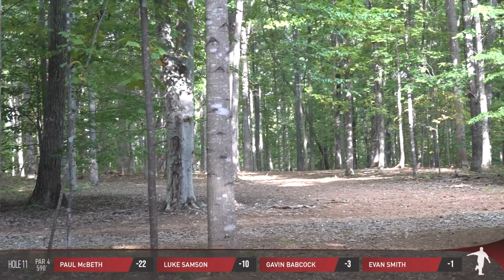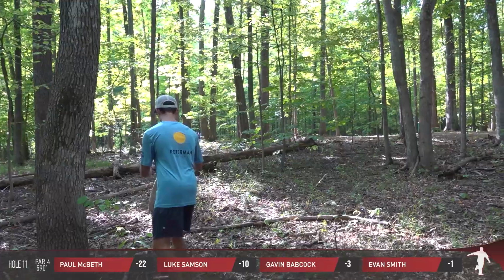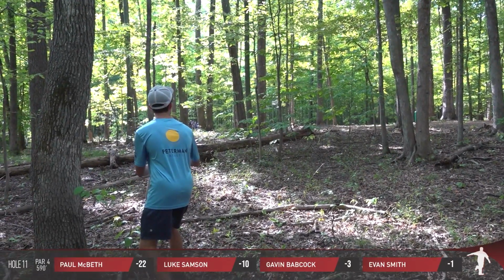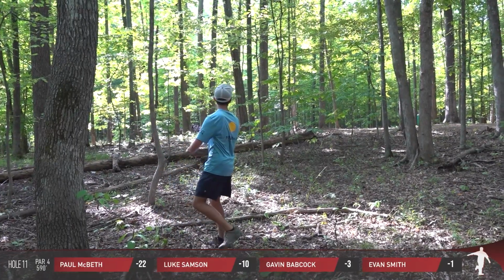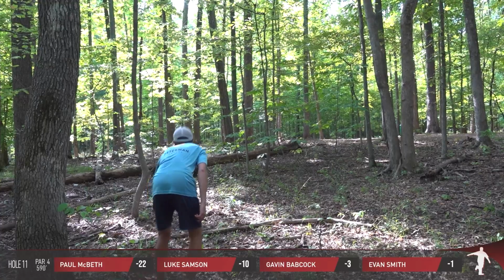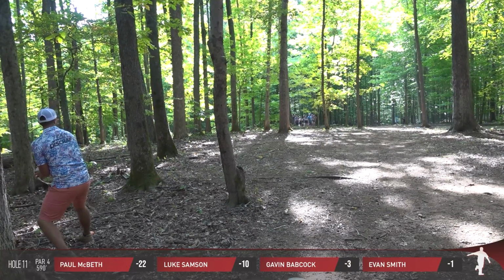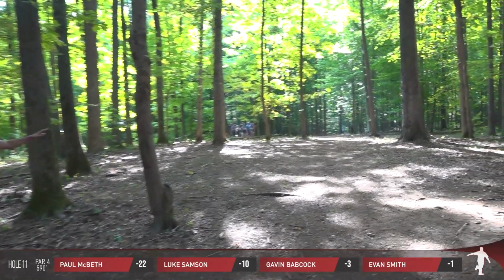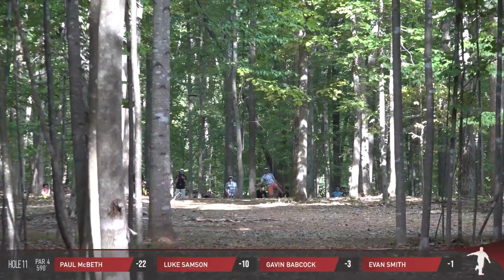Yeah, he's kind of looking down the gap, I think, from there. Ooh, yeah, this ended up very far left. Yeah, just trying to get back into the fairway, back to have some type of angle down the tunnel. You can see the tunnel here. Paul's kind of framed up again. He's a little farther left than the fairway, but he's got a shot.